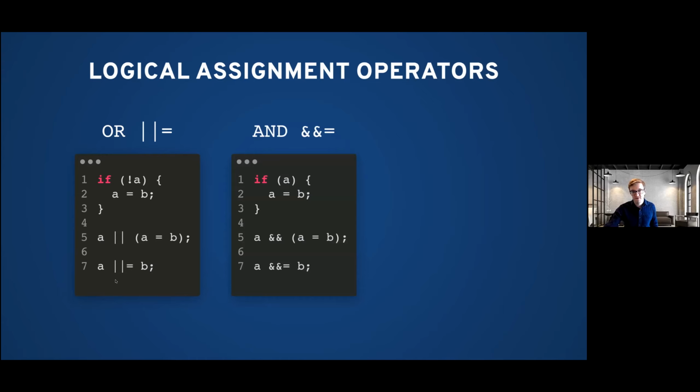There's also an equivalent version of this for the AND operator. This one's a little weird. Basically, you're saying, if A is set, set it to something else. I tried a very long time to think of a place where you'd use this, and I couldn't really come up with one. But if you're under a circumstance where you expect A to be false or undefined, you can set it to something else.